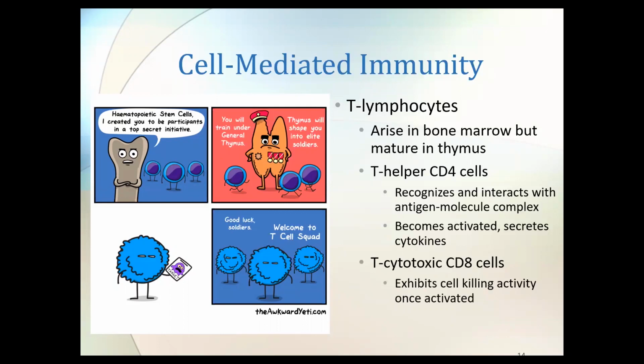The other type of T cell is T cytotoxic CD8 cells. These exhibit cell killing activity once activated. I always think that's a great term, cell killing activity. With cell-mediated immunity, this response does not involve antibodies, but rather the activation of various immune cells in response to the antigen. Where cell-mediated immunity is important is virus-infected cells.